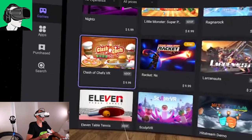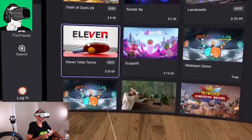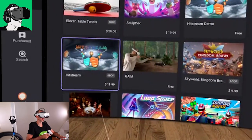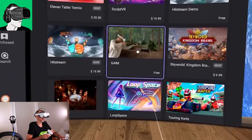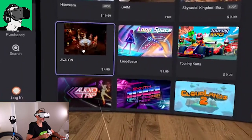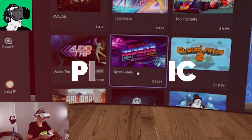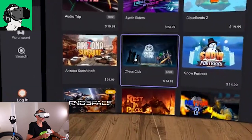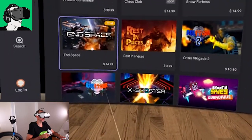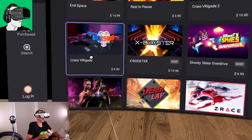But let's just carry on. So we have Clash of Chefs VR, also Racket NX. We have Last Knot, 11 Table Tennis VR, Sculpt VR, Hitstream Demo, also Hitstream, the actual game itself. Then there's Game, also there's Skyworld Kingdom Brawl. There's also Avalon, Loop Space, Touring Carts, Audio Trip, Synth Riders, Cloudlands 2, Arizona Sunshine, Chess Club, Snow Fortress, End Space, Rest in Pieces, Crisis VR Brigade 2, Crisis VR Brigade.